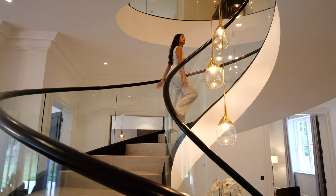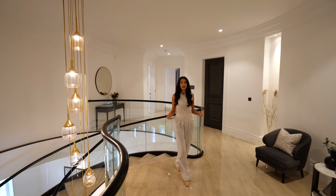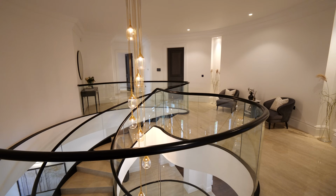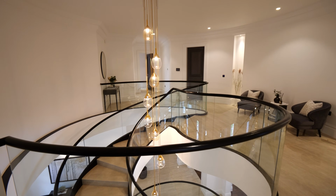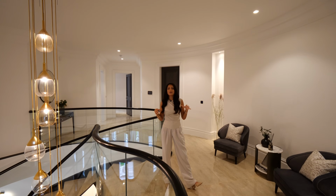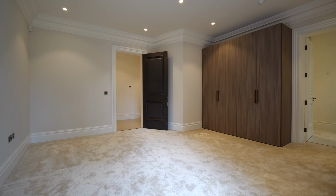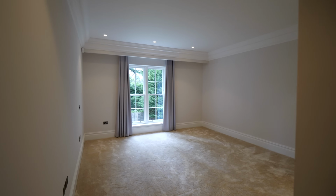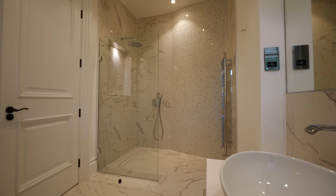Coming up onto the first floor, the flooring from the hallway downstairs continues up here, and I love the high gloss of it, really bounces off all the different lights. Now up here we do have 6 bedrooms. The principal suite just to my left is furnished, however the others are not. Over on this side we have 2 bedrooms, both of which have en suites and face the front of the property, but I want to take you into this room first because it is just incredible.